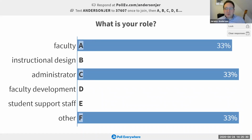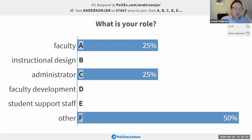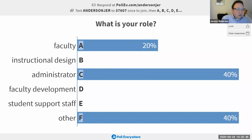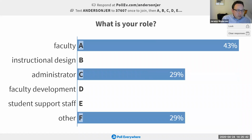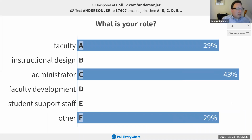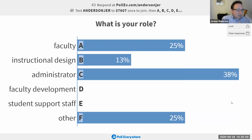And if you're not able, if you're just in the chat, that's fine too. I'm kind of looking at both things as we go. I do see we have another faculty member. So it's relatively split. We do have a good number of faculty members here, which is good. This wasn't exactly as I was expecting. I was thinking we were going to get more in the instructional design administrator area. So this is a good mix.